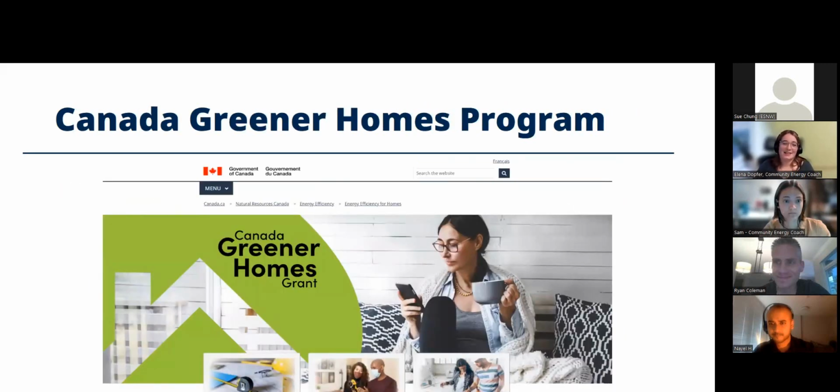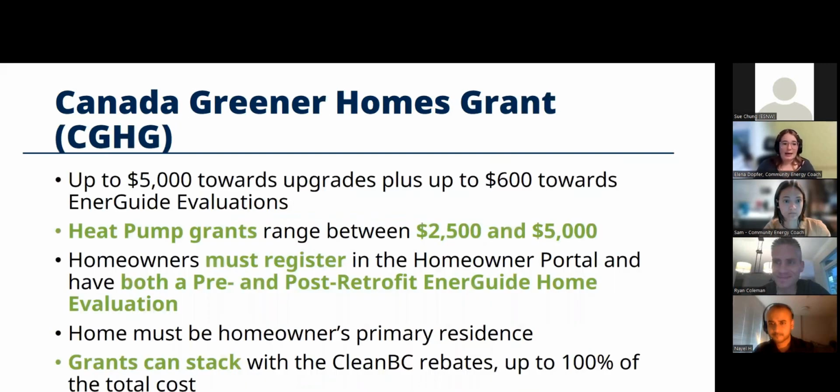And lastly, the Canada Greener Homes program. So this one is a federal nationwide program. It is completely different than Clean BC. And that program offers up to $5,000 towards upgrades such as a heat pump or solar panels or windows or insulation. And they also offer $600 towards a pre and a post retrofit EnerGuide home evaluation, because unlike the Clean BC programs, this Canada Greener Homes grant requires you to do a pre-retrofit evaluation before you get started on upgrades, and you have to do a post-retrofit evaluation after.